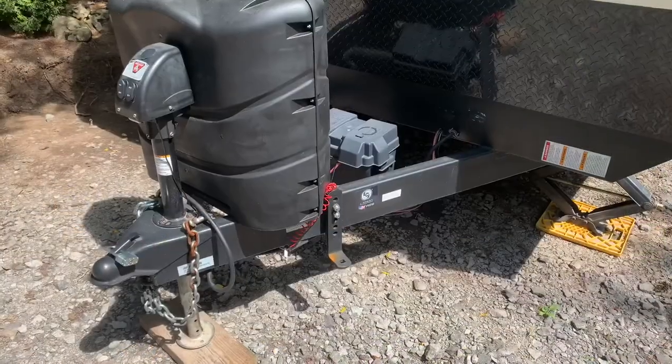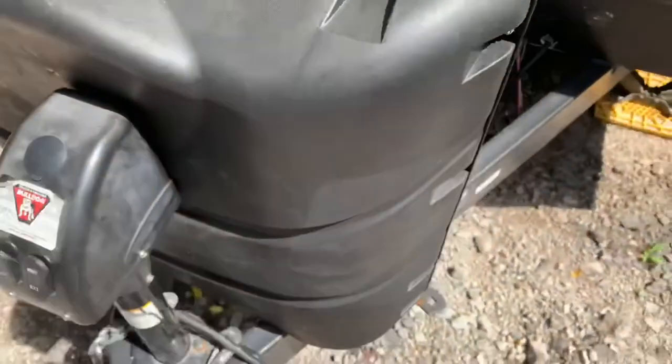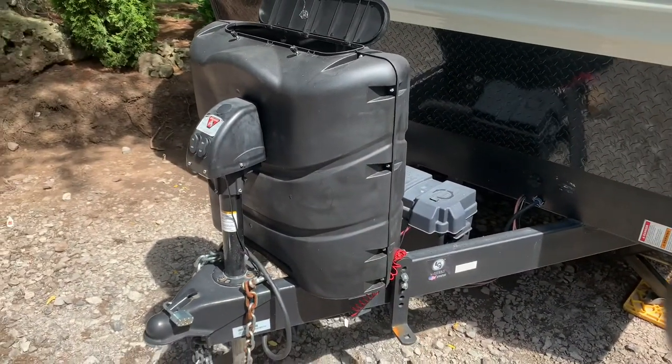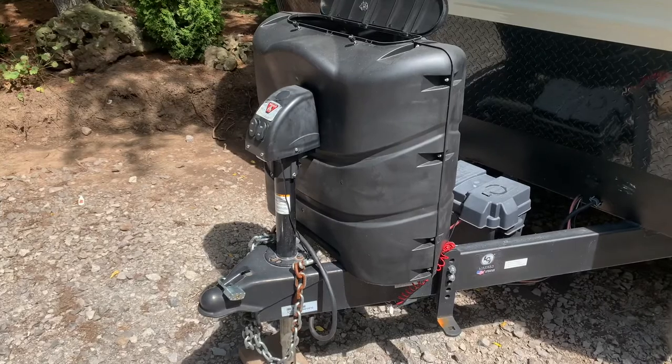Up front, you'll find the battery. It does come with two 20-gallon propane tanks. They do not come covered. We purchased the cover off of Amazon. It was about $30, I think. Well worth it. Don't listen to the reviews. It does not blow off in high wind. We've carried this thing on many trips. It stays in there snug.